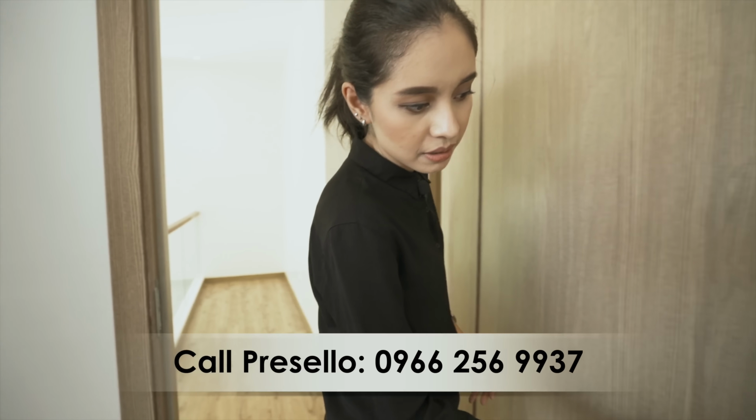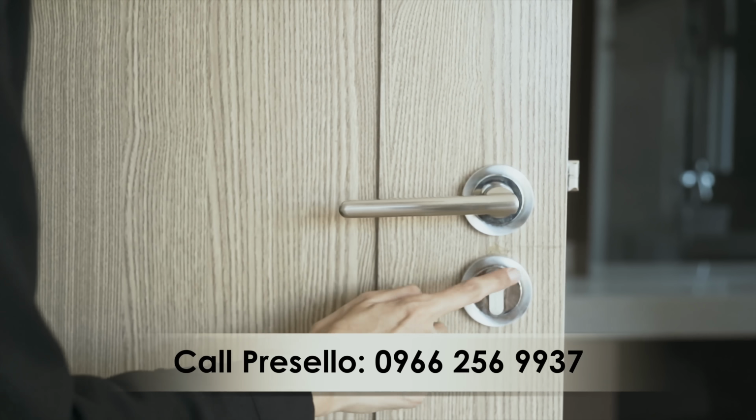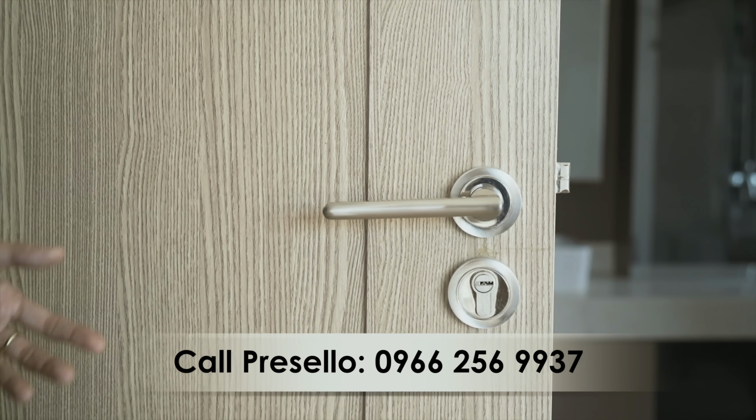Oh, check this out. The brushed steel detail. You can almost see a swirling pattern. It's pretty cool.